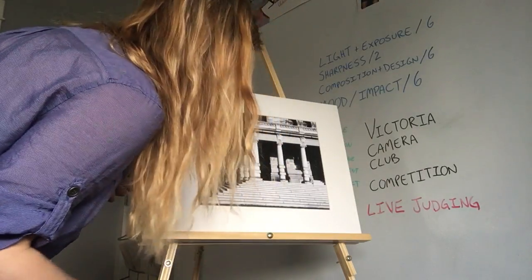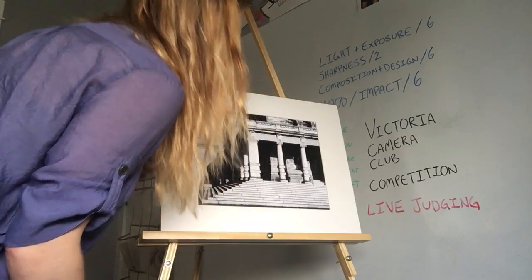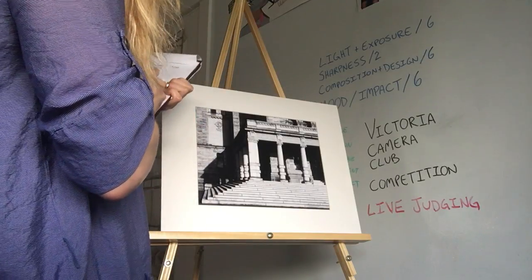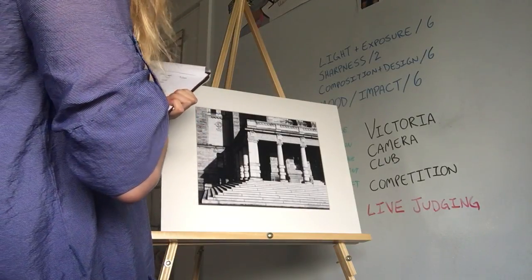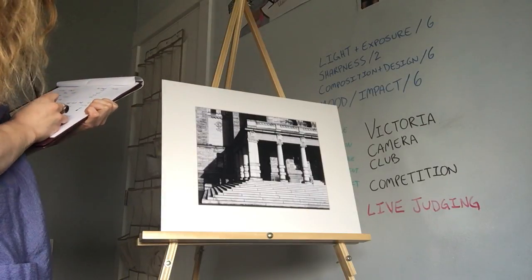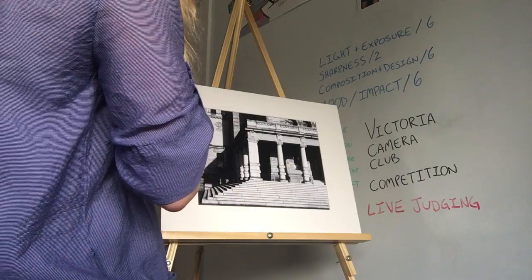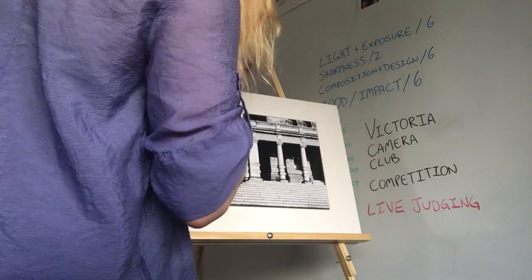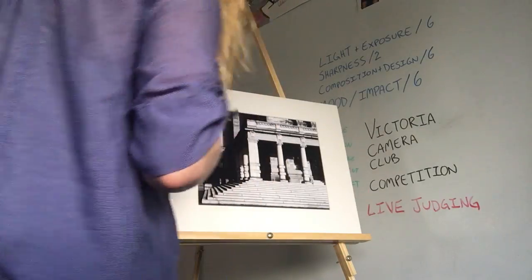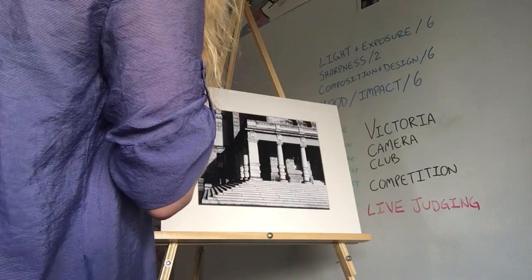Sharpness looks perfect. It's not a very shallow depth of field, so you can even see the detail up here in these pillars, which is quite nice. So 2 out of 2 for sharpness. Cool. Mood impact, I think it's excellent. I'm really getting a sense of place here. Makes me very patriotic and all that for my government town. So I'm gonna give that a 6 out of 6.